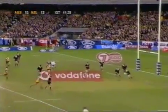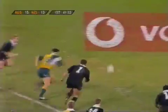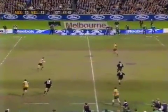He does. Mertens now. McLeod. This is great play from New Zealand. Wilson. They're going to keep it alive. Kronfeld and Wilson. They've got to be careful. Eels. Back it goes. No one at home for Australia. Well, what a let-off. Here's Larkham and Burke.